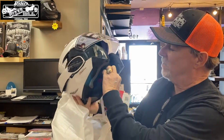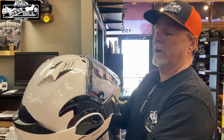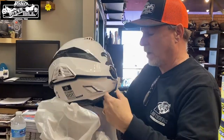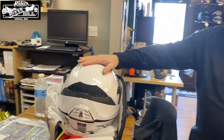They made it lighter than the original Valiant. And tell you what, it's been a hit. It really has. It's a nice lid. Comes with a nice backpack. Comes with a pin lock system as well. Haven't figured that out yet. But I'll show you. It's pretty easy. All right. We're going to try this helmet on and see if it fits. Okay, let's do it. Thank you, ma'am. Bye. Y'all be careful out there.